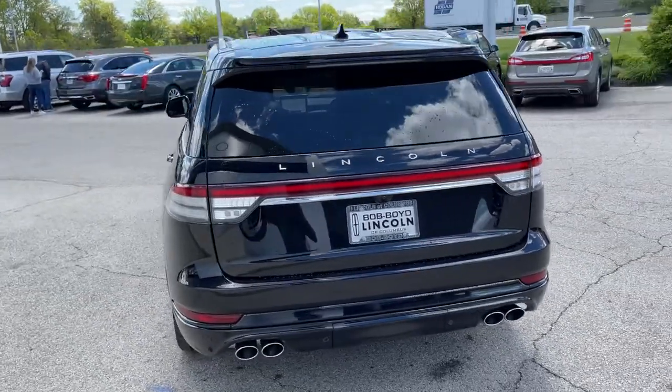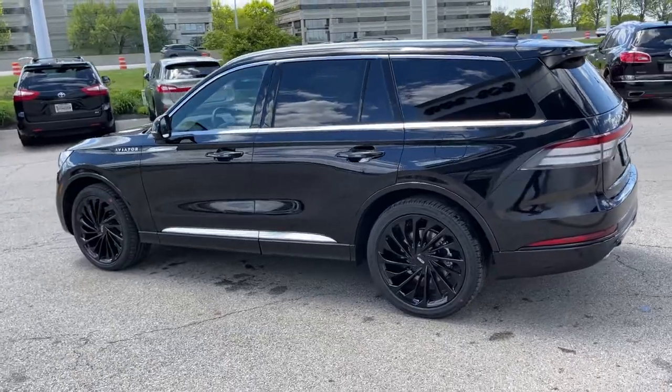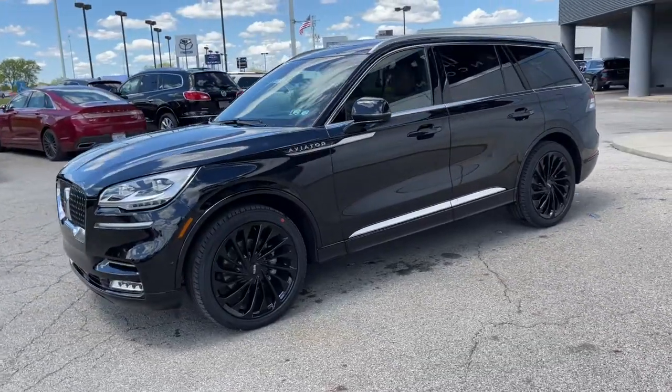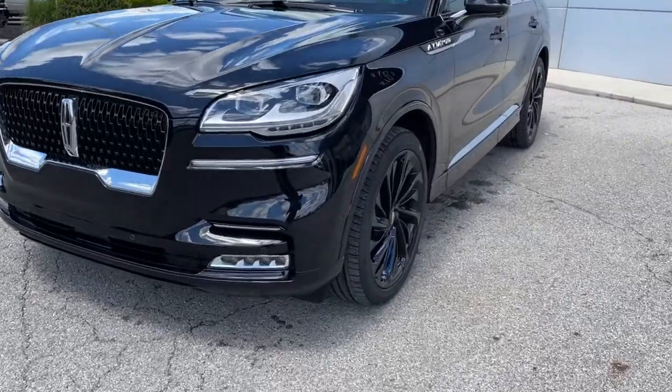These are just some of the great options this vehicle comes with: panoramic roof, keyless entry, all-wheel drive, sun moonroof, navigation system, power liftgate, lane keeping assist, remote engine start, power passenger seat, keyless start.